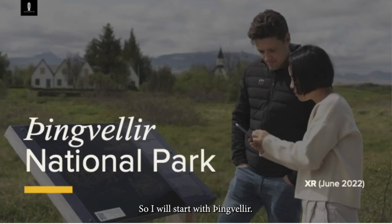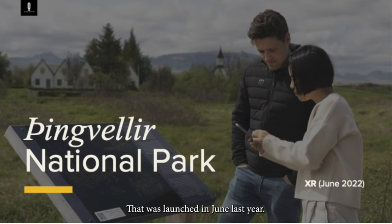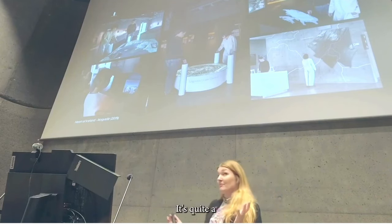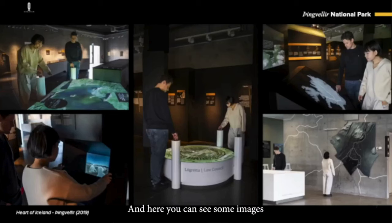So I will start with Thingvellir, the well-known Thingvellir. I think most people know that place. And that was launched in June last year. We already made, 5 years ago, an indoor exhibition. It's quite a large exhibition in Thingvellir called Heart of Iceland. And here you can see some images from the installations.